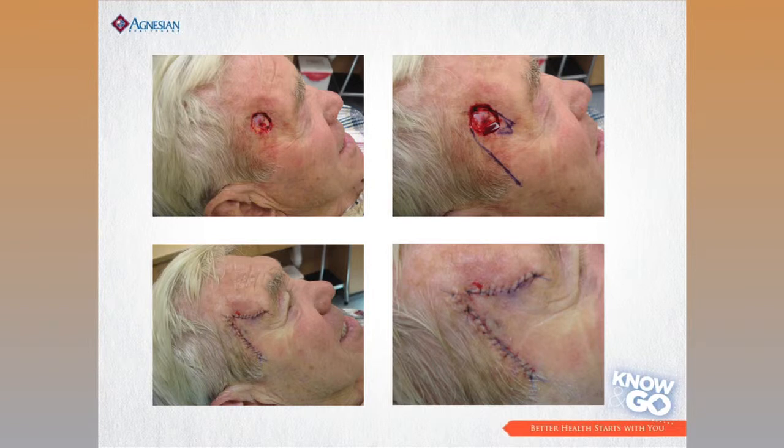Here's a fairly large one here. We're just going to rotate some skin from down here to close that up. So here you can see what we're going to do. We're going to make an excision there and slide that all right in. And that's what it looks like when it's all sewed up. And that's what it looks like closer up.